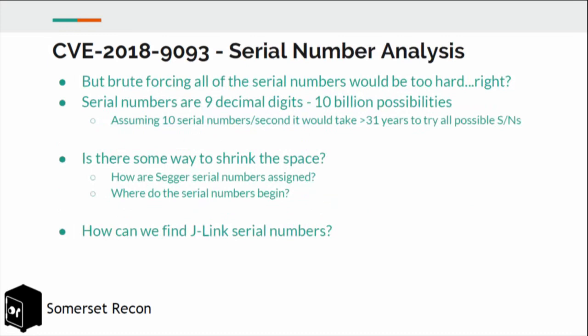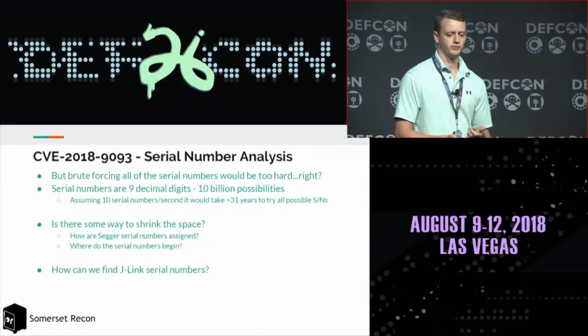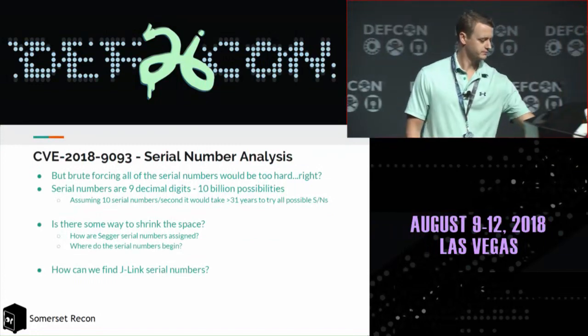So we looked at the serial numbers and realized that there were 10 billion possibilities, which would make brute forcing all of the connected serial numbers a bit infeasible. So we wondered, is this actually something that would be a potential attack? Is there some way that an attacker could shrink the space of serial numbers that they would attempt to brute force? So we began looking into, is there some format that Segger uses for their serial? Is there some smaller range or number that they start at that we could use to shrink the space?